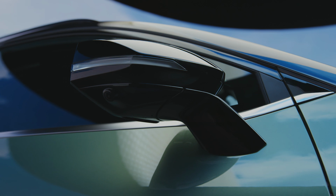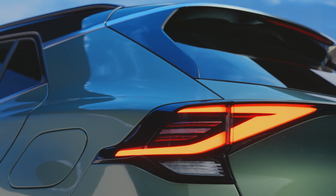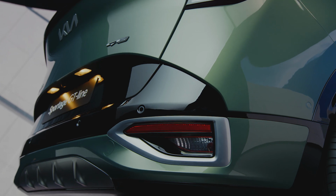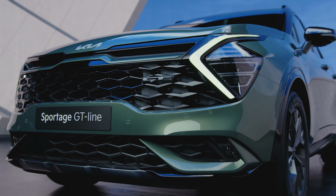Inspired by the movement of tectonic plates and lines in architecture, we broke the purity of the line around the C-pillar, creating a more dynamic feel to the body. This all combines to create a memorable and inspiring new expression of the Sportage while maintaining its distinctive presence on the road.